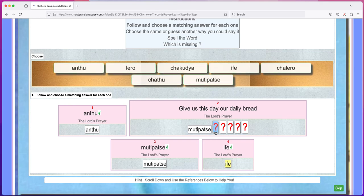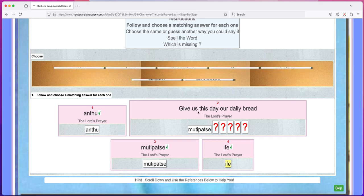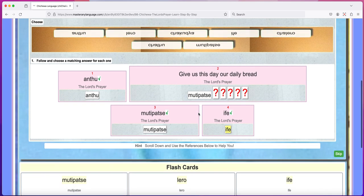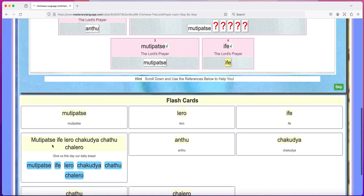Multipatse chanu. Give us this day our daily bread. Maybe lero and chalero is day and daily. Let's look at the flashcards and see what we got. Oh, look at that. Multipatse ife lero chakudia chatu chalero.